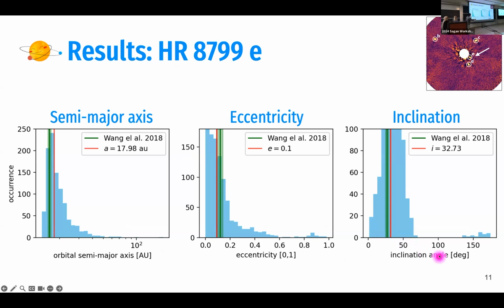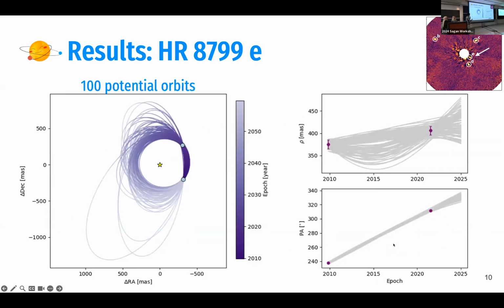There we go. Okay, so there are some solutions for the orbital inclination that are the opposite to the rest, and the reason for that is that, I'm like taming a tiger here. So the 2009 epoch is here and the 2021 epoch is here. Generally the most preferred orbital solutions have the planet going this way around, but there are in fact some where it goes this way around. So this is some of the tribulations of only working with 2 epochs.